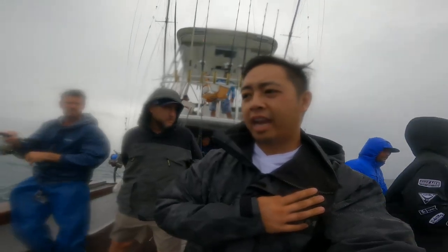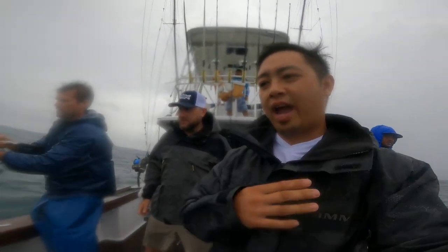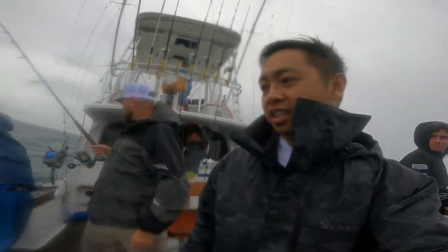So what we're doing, we're freelining live little bonitas in like 130 feet of water. How deep are we, Mariano? It's 130 feet. So we're freelining these bonitas, and these cubera snappers are coming up halfway and hitting them. We're trying to keep it up halfway so that when they hit it, it doesn't drag us all the way down to the rock.